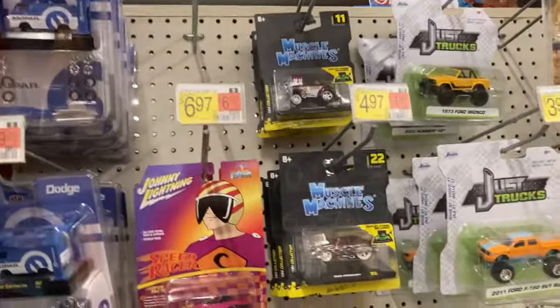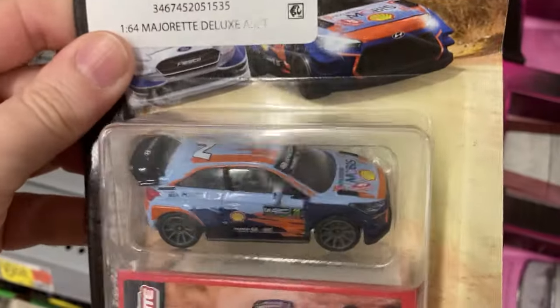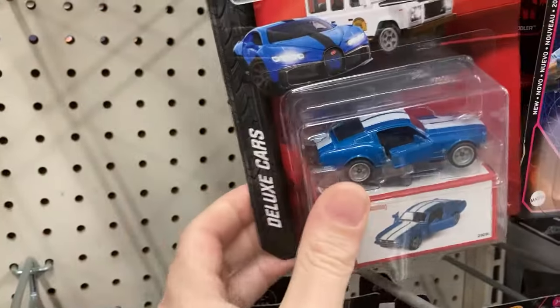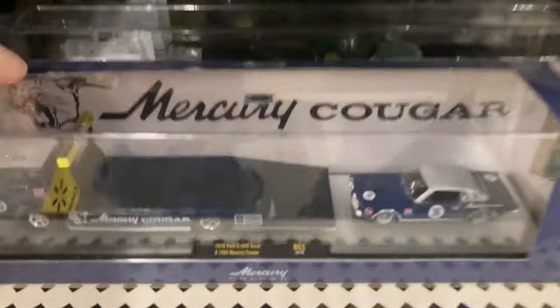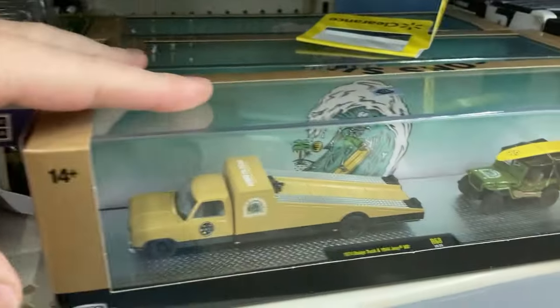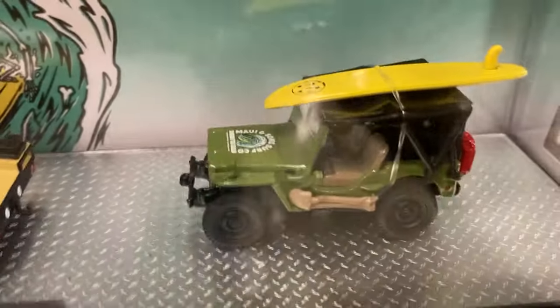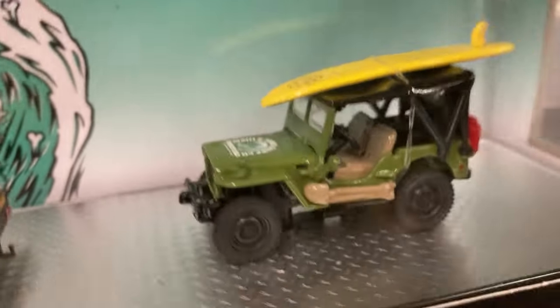Nothing new up here. All the lifts are the same. I've been looking at this one for a while. It's been here for a while. Mustang. Taycan. The purple Benz. The orange Benz. These aren't new. I've seen these before. Cougar. I like the M2s better than the Hot Wheels ones. They should do the haulers though, not like the ramp trucks and stuff. That Jeep is really cool. That is really cool.